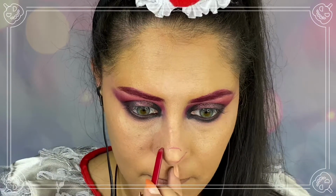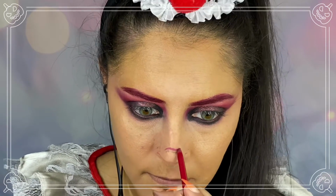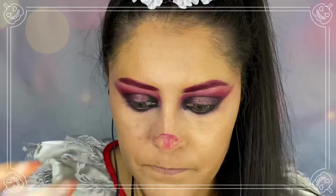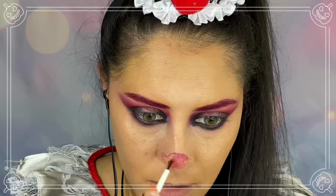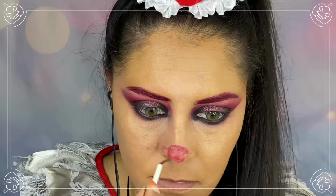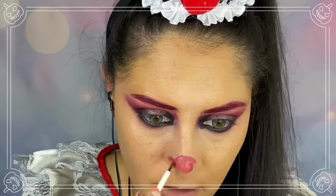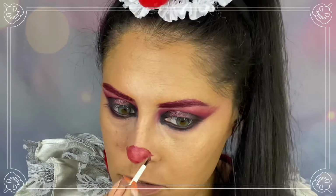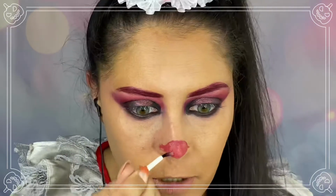Kind of going to sketch out where the red on my nose is going to go. And I'm literally just using some dollar store Halloween face paint. It's just a little red thing with this cheap little brush that it came with, just to put the color down. And I will likely go back over it with some red shadow. I don't know how they thought anybody would have gotten a full look out of this with this crappy little brush. I just don't want to ruin any of my good brushes.